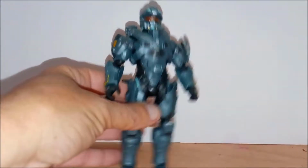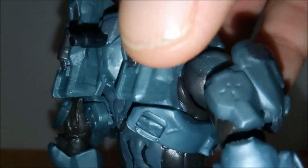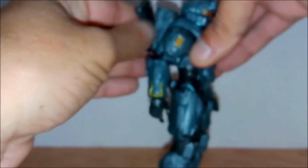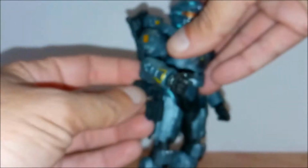Now, also included and already placed on the figure, you also get these holster pegs, weapon pegs that, yeah, there it is. And we got to focus in on that. And there's the pegs. I already put them in place because I don't like the idea of losing them. But the weapons do hold on there pretty nicely. But still, I think I would have rather had actual holsters for these things as opposed to just little itty bitty pegs.